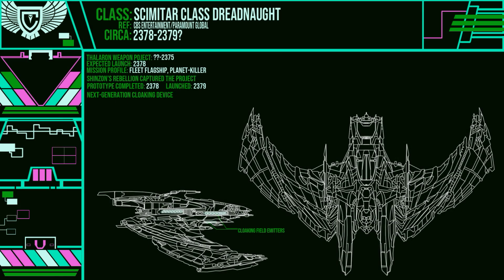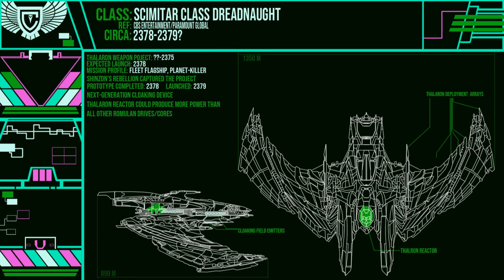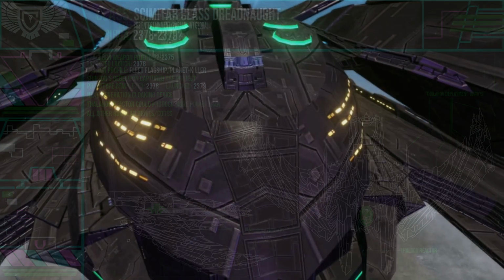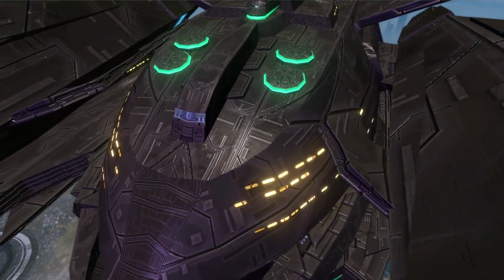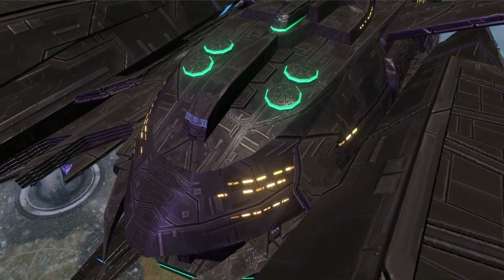The ship is a massive 890 meters long and 1,350 wide, with an unknown crew complement and deck layout. The Thalaron-laced reactor was the main focus of the development project, dating back years. Not only could the Thalaron generator produce enough particles to be a deadly weapon, but it was an incredibly powerful reactor in its own right, eclipsing the prior matter-antimatter or singularity engines.